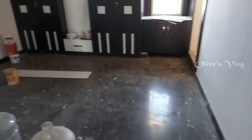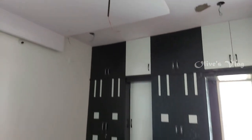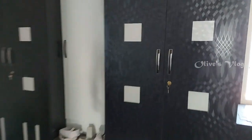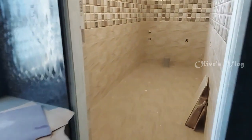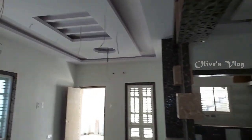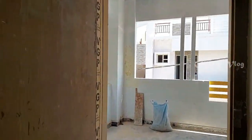This is the second bedroom with attached bathroom. This is the attached bathroom. Let's move on to the terrace.